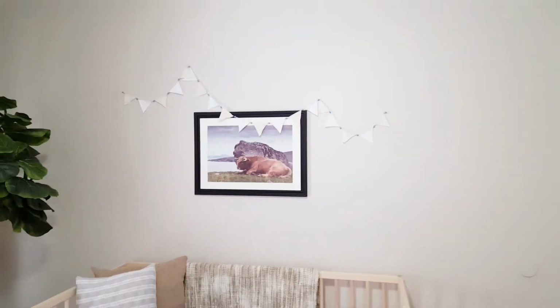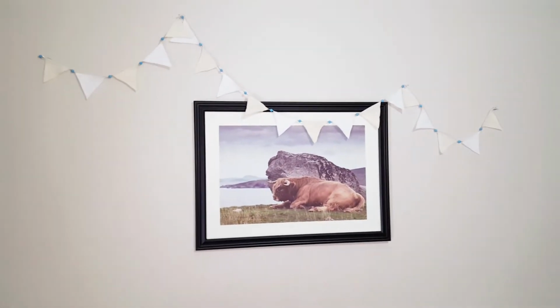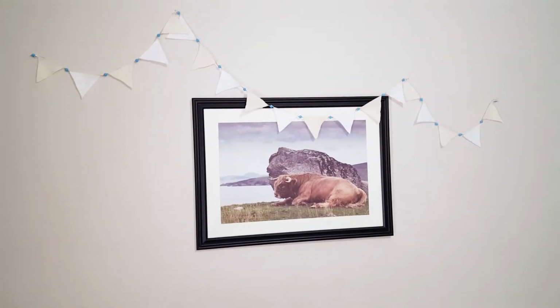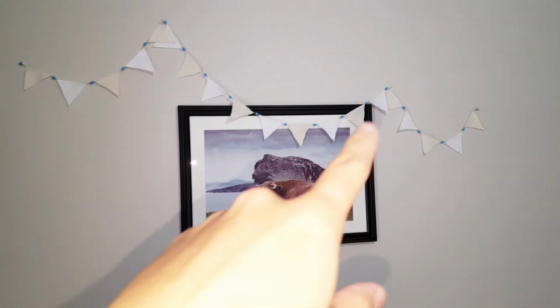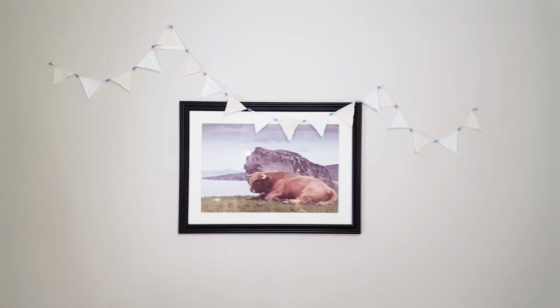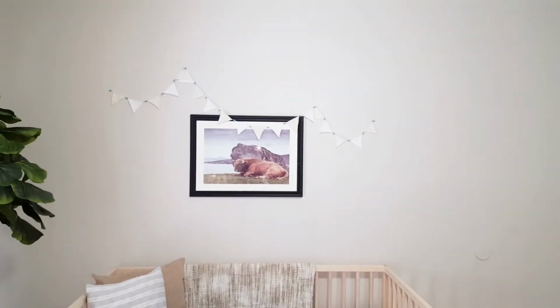Over here above the baby's crib is another photo, which was advertised as a bison, but you might think that looks like a buffalo. And that's okay, we still love the print. And then I made this right here. Just a little garland or a banner over him, if you will, of love. It's made out of felt and beads.